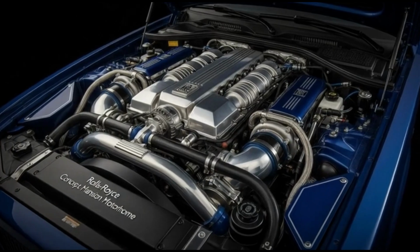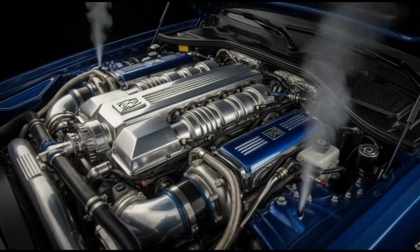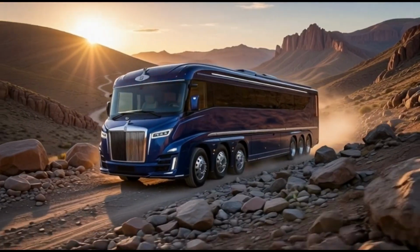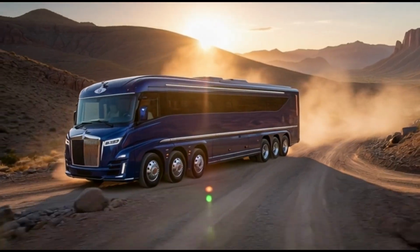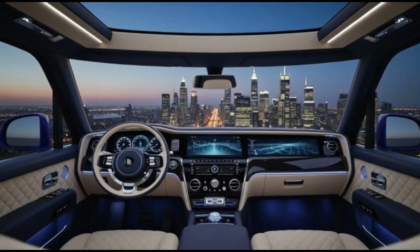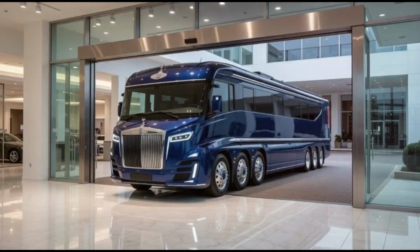Slim LED matrix headlights with razor-sharp white DRL signatures bring a modern edge, while the sculpted aerodynamic bumper integrates sleek LED light strips for a futuristic finish. Every detail is dialed in, from the panel alignment to the chrome accents. This isn't just design, it's craftsmanship at scale.